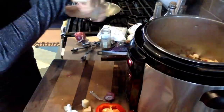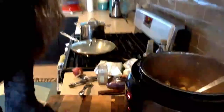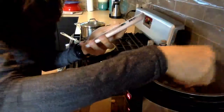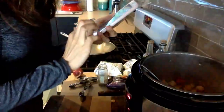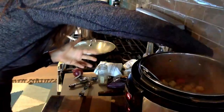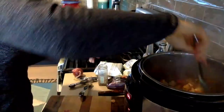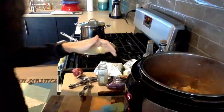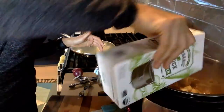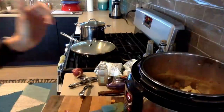All right, so what I'm going to do now is just mix this all around just like I would on the stove. Can you guys see it okay? Mixing it around just like a normal stove dish. I'm going to add the rest of my broth and then set it to pressure cook. And while it's doing its thing, I'm going to cook my next meal. So let me add the rest of my broth here. Put it on.